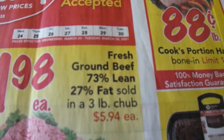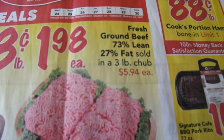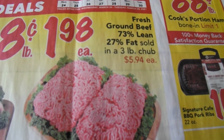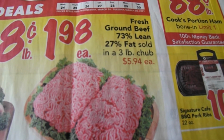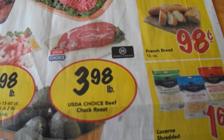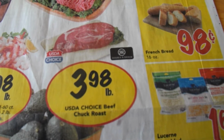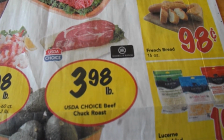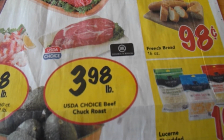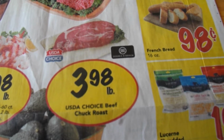Ground beef at $1.98 a pound. Now it is the 73% lean, so it's not super lean. It's still a great price. I need ground beef, so I'll probably go buy about 10 pounds of this in 1-pound packages and stick it in my freezer. When I look at this chuck roast, $3.98 is a pretty good price, but the problem is I find it for $2.99 quite often. So I would only buy this if I really needed it. I would wait for the $2.99 sale and then buy enough to get me through 2 or 3 months.